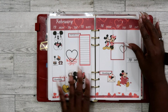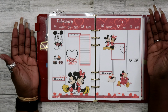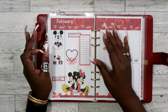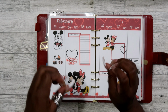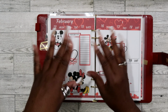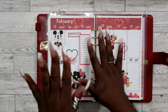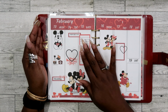And I just thought the Mickey and Minnie was so cute. I have not done anything with Mickey and Minnie in so long. I probably could show you a picture of my first son's room, who's turning 35. His whole wall was Mickey Mouse. Not Mickey and Minnie, it was just Mickey Mouse. It was so cute. It was red and white, and literally so cute over his crib, the wall where his crib was on.